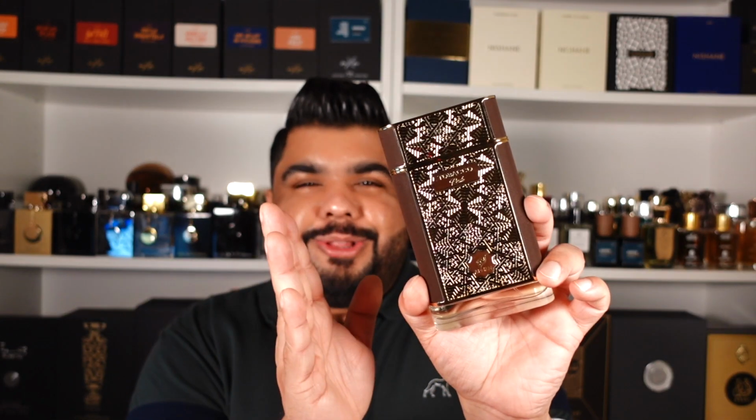But then it can also be green and fresh, like in scents like Montecristo Intensivo. It can also be sweet and boozy when it's paired up with cherry or vanilla or cinnamon. Then it can also be dry and smoky, medicinal if you pair it up with, say, spices and woods, which is the case with this one.